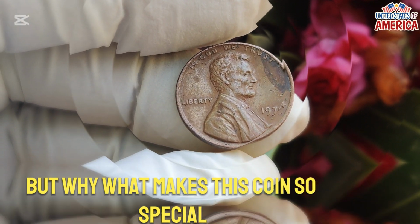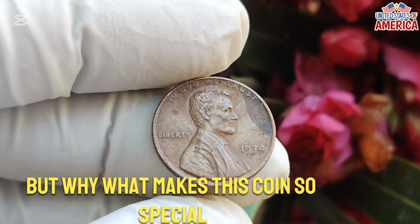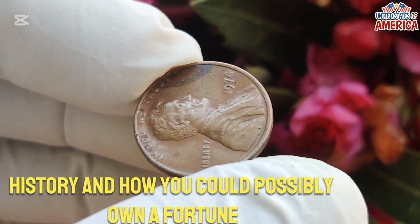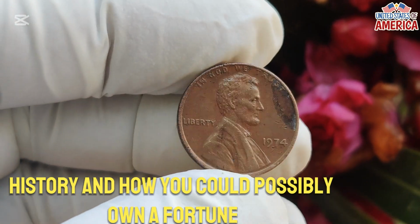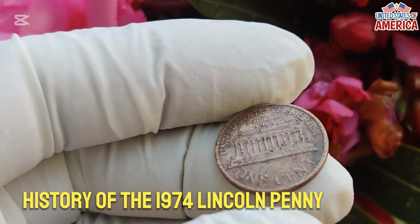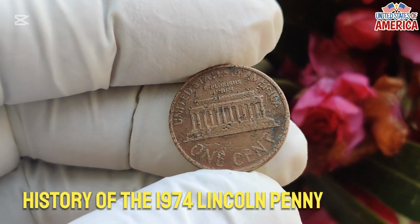But why? What makes this coin so special? Stay tuned as we uncover its secrets, history, and how you could possibly own a fortune without even knowing it. Chapter Number 1: History of the 1974 Lincoln Penny.